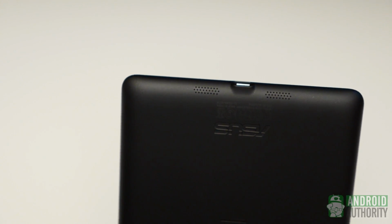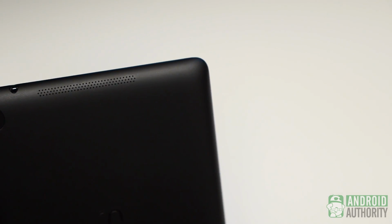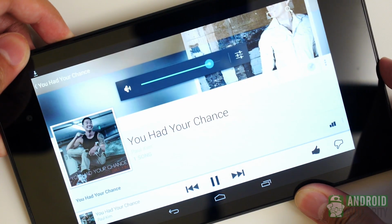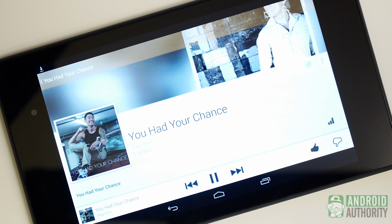We know that front-facing stereo speakers can be incredible, but on this Nexus 7 they're still found on the rear. That's fine however, because the stereo sound from these speakers is a vast improvement. They are surprisingly loud for a device this size, and at higher volumes offer pretty rich sound. At lower volumes, however, that richness does taper off, and some sort of noise or hiss is audible. It's a minor quip, but it is still noticeable.